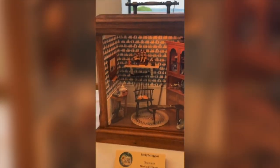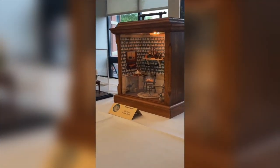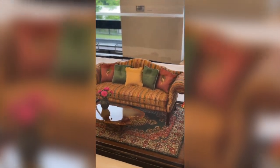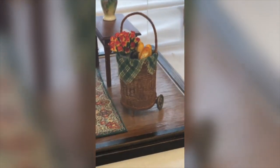We got Becky Scroggins. She did this beautiful clock piece. Look at that. And then more work by Becky in a class project that she did. The sofa is by Marcia McLean. I think the pillows might be by her too. Peonies by Pia Becker. Where are the peonies? Let's zoom in on the peonies. By Pia Becker, she's amazing. And then the shopping trolley is by Kim Stewart. Love her work. She's here at the school this week.